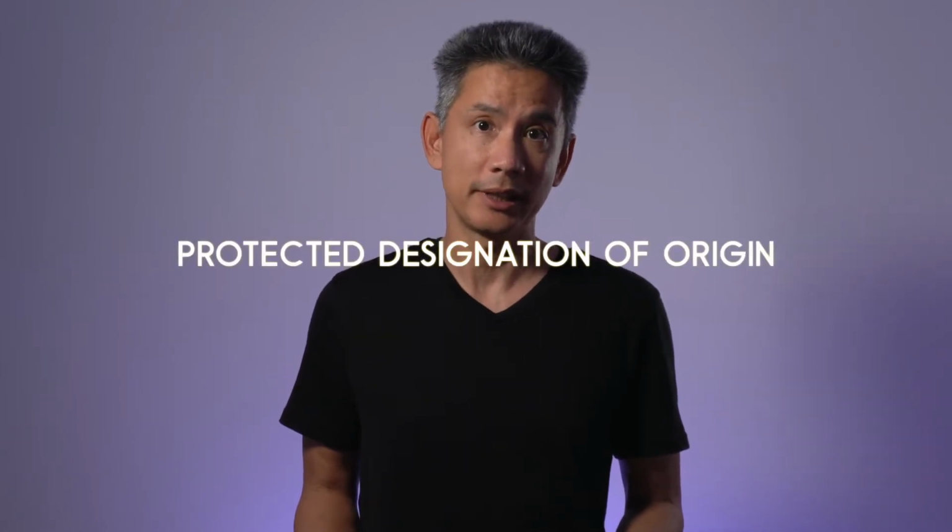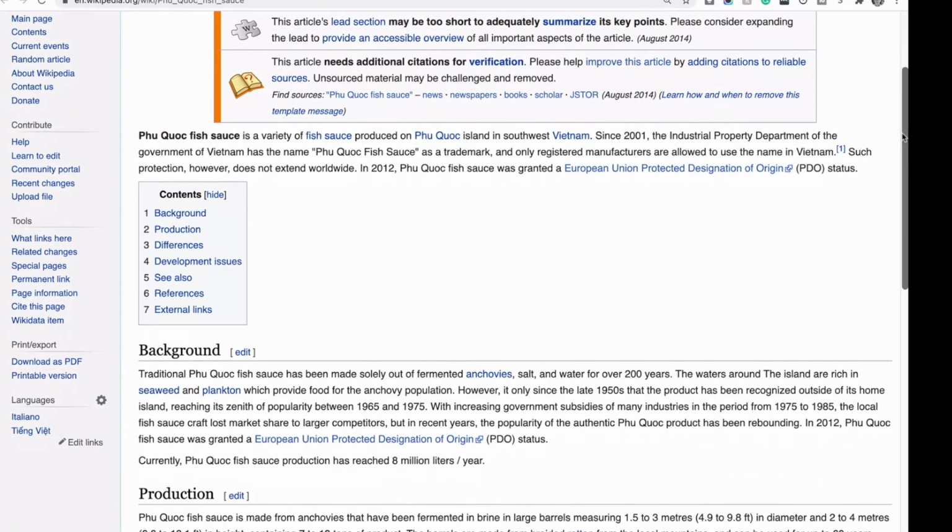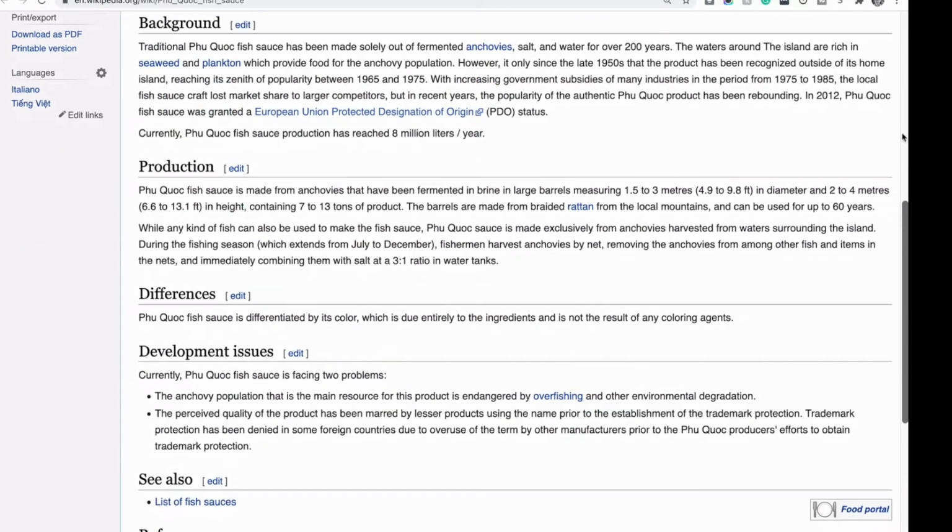But let's get into what makes Red Boat so special. Phu Quoc fish sauces in general are considered special, and therefore the EU has given it a PDO, which stands for Protected Designation of Origin. In order for a company to get this PDO, they have to meet certain criteria, such as the location of where the fish are caught and certain fermentation processes.